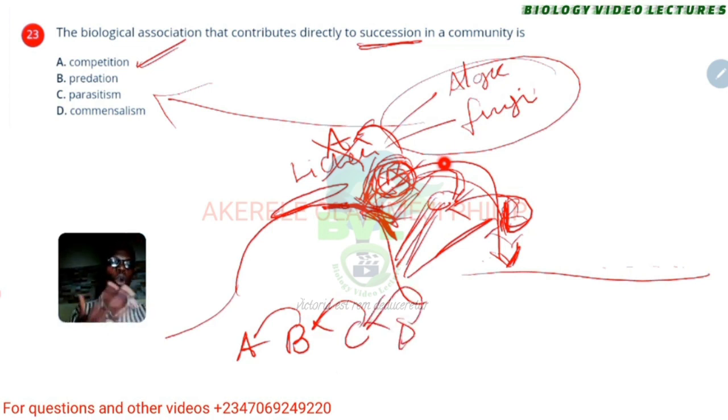So it's like competing in a way. But the good thing is that A has made the habitat better for B to stay in. I hope that makes sense somehow. Maybe you should rewind the video again, probably to help you understand better. That's why I chose competition, as that helps succession in a way.